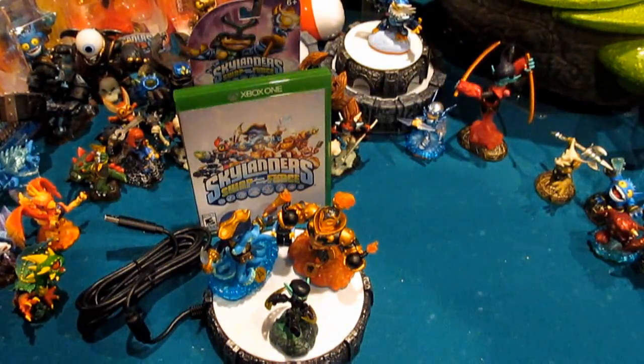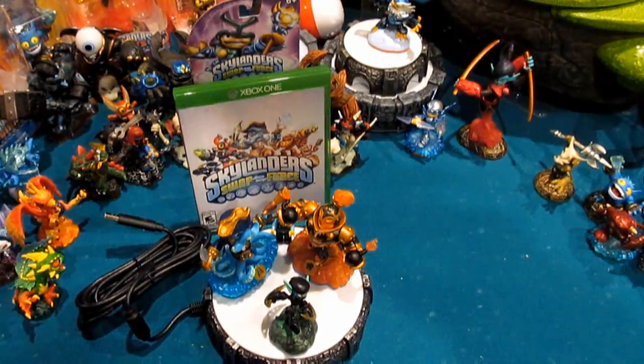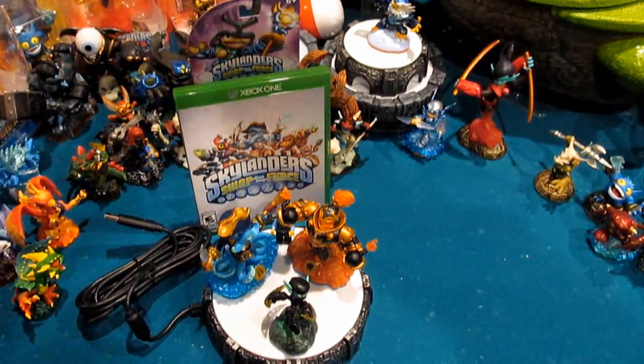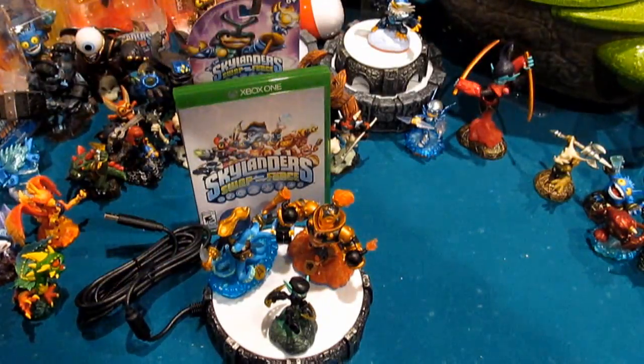Good grief. Don't really have fingernails, and that's not working in my advantage in this case. There we go. Once you get that first piece off, then you can pretty much go to town on these things.